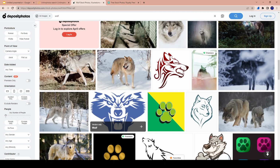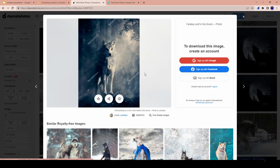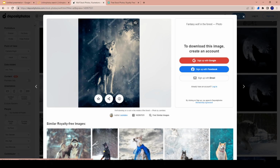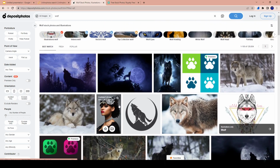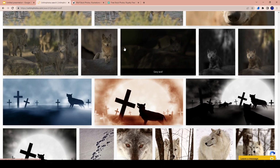Deposit is the same thing, but you get a wide variety. Look at this photo. This is amazing. You could put this on a phone case, you could put this on a canvas, you could put this on literally anything, and it will sell. At least in my opinion, it looks very nice. I personally would buy this on a canvas. I would put it on my phone, I would put it on a sticker, everything. They just look amazing. But that's my personal opinion. Not everybody's opinion is the same.